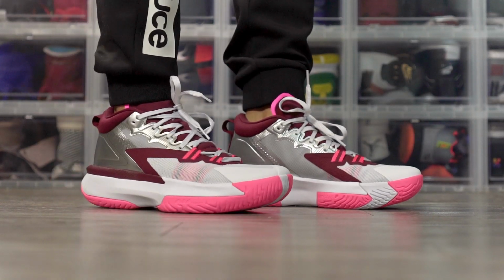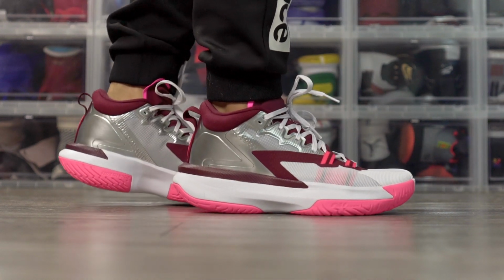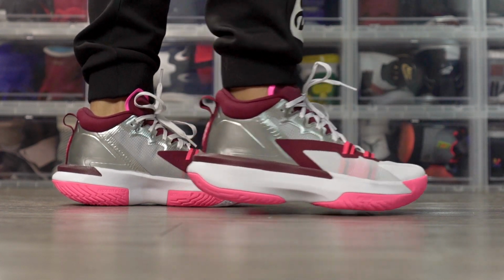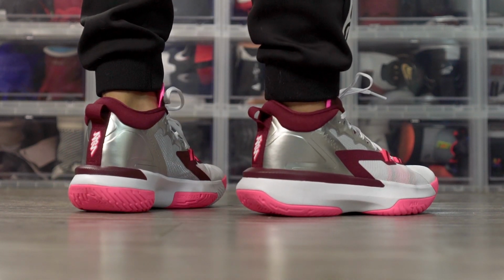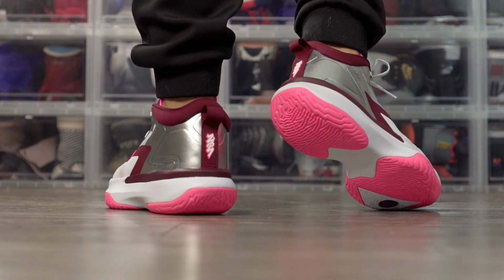Let's start off with the Jordan Zion 1. The Jordan Zion 1 is extremely comfortable. You got that full-length Air Strobel unit. Feels pretty much exactly the same as the PG4. So if you've tried on the PG4, then you'll pretty much know what the Zion 1 feels like. You feel your foot digging into that Air Strobel unit, and also you have that forefoot Zoom unit.